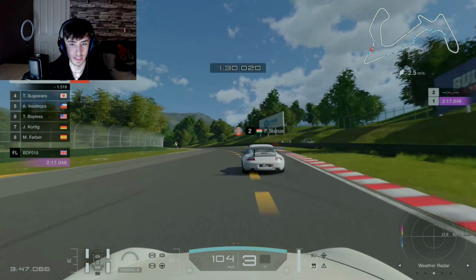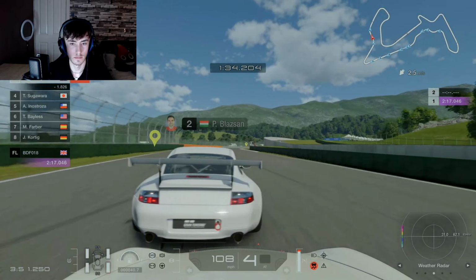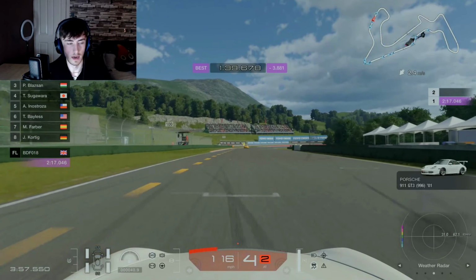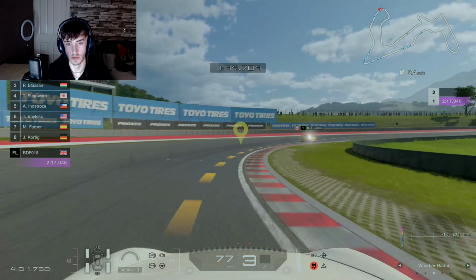They're creeping up to second place now. Blazan, the Hungarian driver. I butchered most of these guys' names, but these are unique last names to me. I've never ever heard them before, so I have no idea.